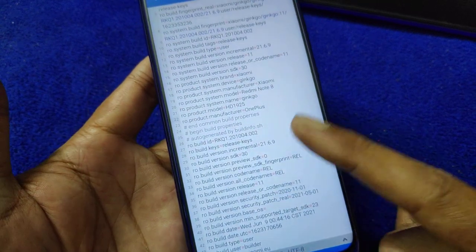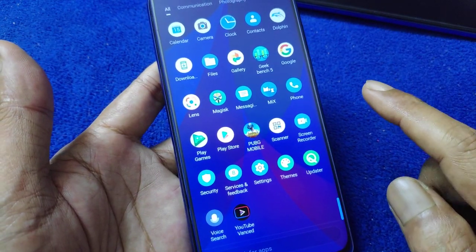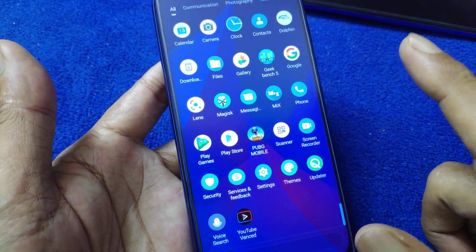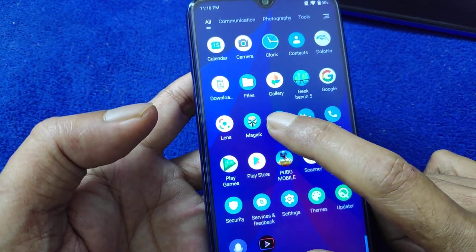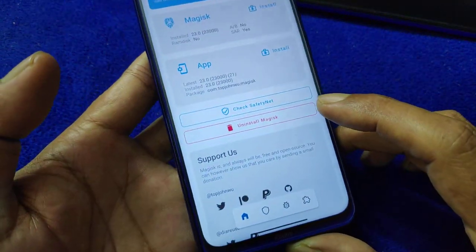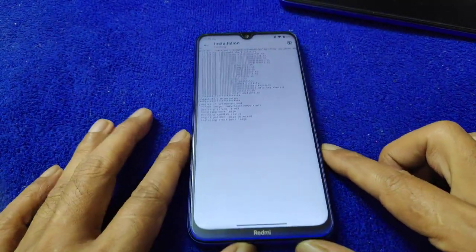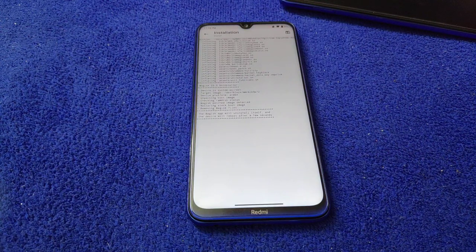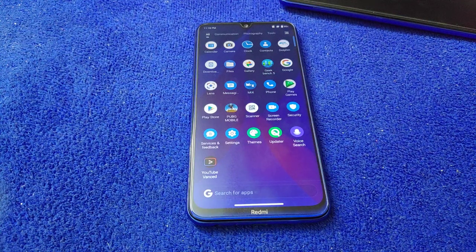Alrighty, that's it. So you can download Fortnite and the PUBG already unlocked the 60 FPS. Fortnite also 60 FPS unlocked. Also the 90 FPS. After this, if you want to remove the matches, you can remove. Complete uninstall. That's it. That is the phone will reboot. And we unlock the 60 FPS. Also the 90 FPS. That 90 FPS is useless on this Redmi Note 8.